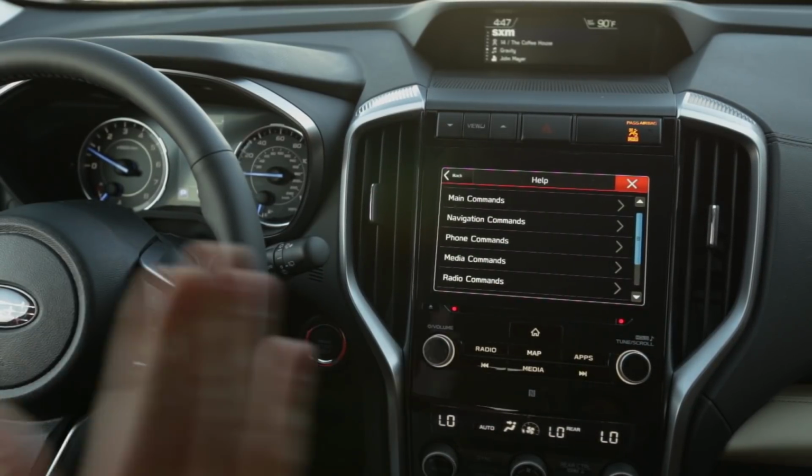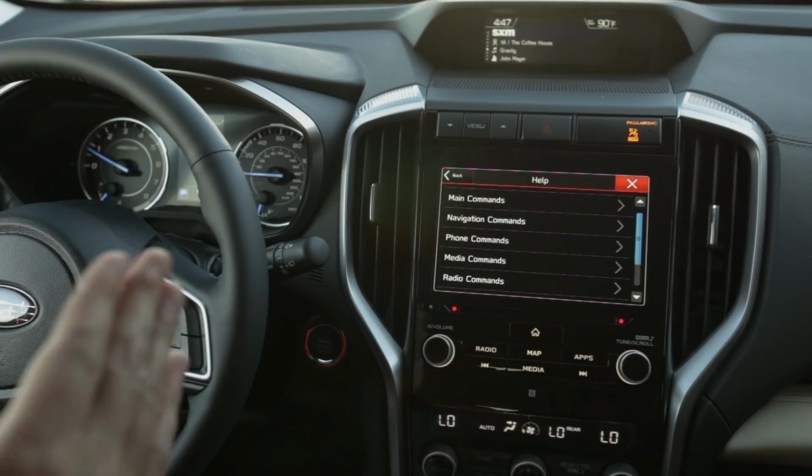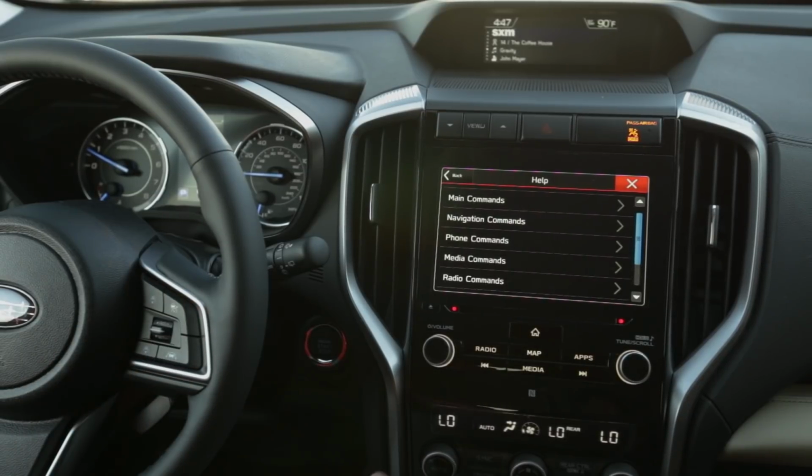So we're going to do a different video on voice activation in general. Today we're specifically focusing on the navigation commands you could do.